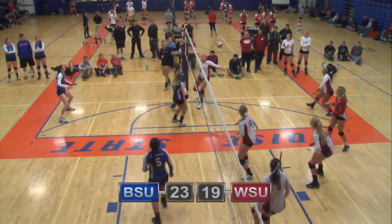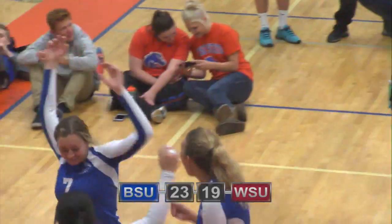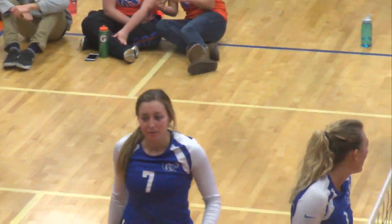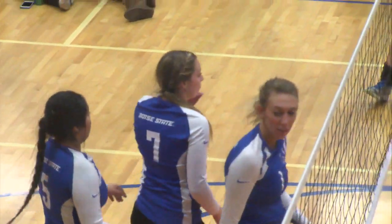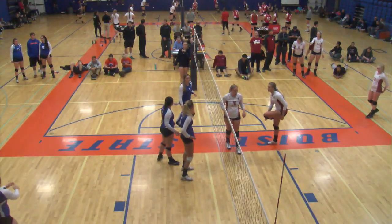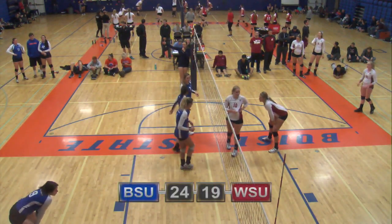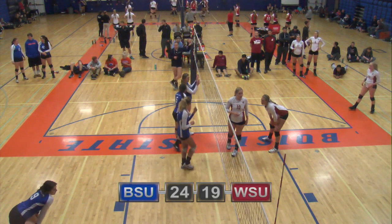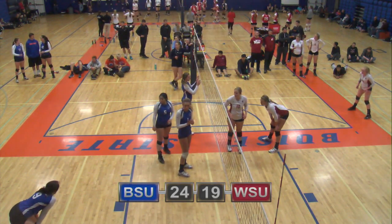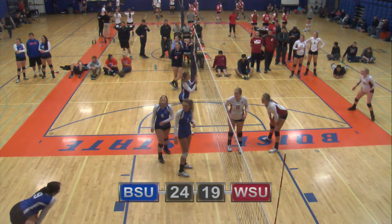And now, Jamie, normally a player can't touch the ball twice, but why was she able to hit it twice right there? So, John, on the block, it's not considered a touch. And so there's 3 other touches that can still happen, as well as the player who blocked the ball can immediately touch the ball again. So that's what the middle hitter, number 1, Kayla Crane, just tried to do.